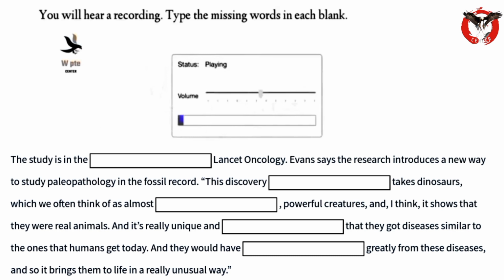The study is in the journal Lancet Oncology. Evans says the research introduces a new way to study paleopathology in the fossil record. This discovery definitely takes dinosaurs, which we often think of as almost mythical powerful creatures, and, I think, it shows that they were real animals. And it's really unique and sobering that they got diseases similar to the ones that humans get today. And they would have suffered greatly from these diseases, and so it brings them to life in a really unusual way.